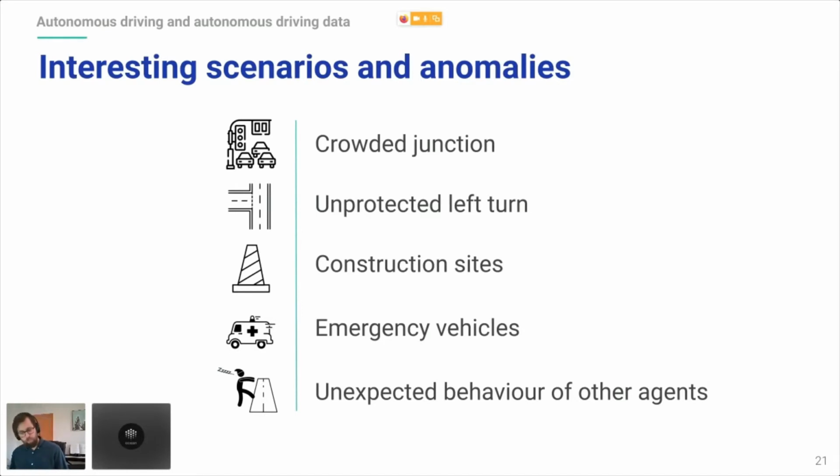Often there are a lot of pedestrians, so that's of course interesting. If there are construction sites in the way, that's very important. If agents in the scene, and by agents I mean just actors, vehicles, pedestrians, bicyclists, etc., behave unexpectedly, that's something you would want to keep to be able to evaluate your systems.